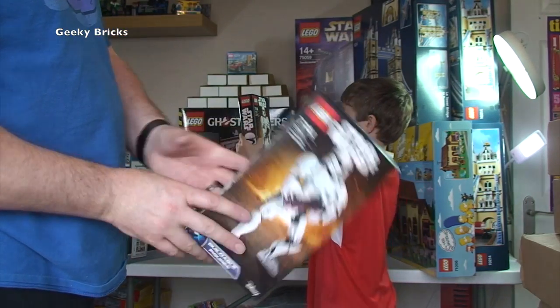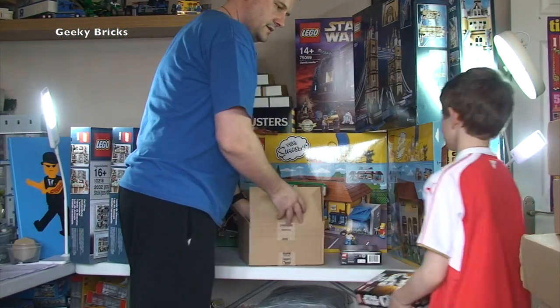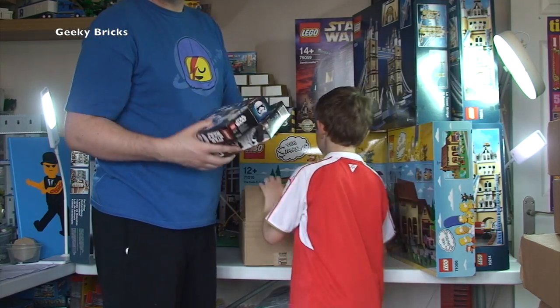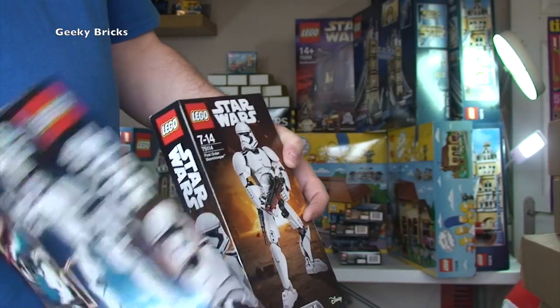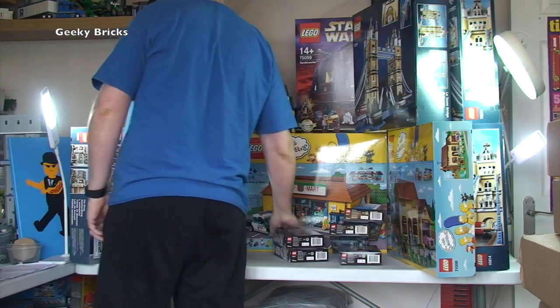So we have got 75114, the First Order Stormtrooper. Correct, the First Order Stormtrooper. We got 5 of them. So these are for my BrickLink store. You can still buy these at the time of this video, but there will come a time when you can't. And you can head over to my BrickLink store and get them from me. So they are an investment for the BrickLink store.